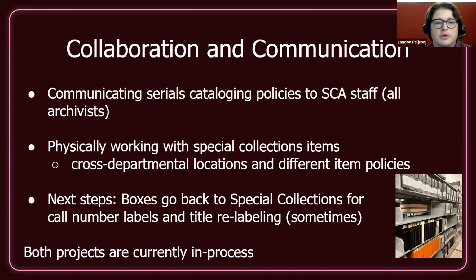So another aspect that requires collaboration is physically working with the special collections items. So our departments are located in different areas of the library, and special collections items have different policies regarding handling and security. So we have to take all of this into account, both when it comes to training and then when we're actually working with the items. We are also often working in their space, so communication is important to make sure that we're not impeding any of their daily activities. And at the end of all this work, the boxes go back to the special collection stacks where they get call number labels. And some boxes also get new box labels reflecting the correct titles and date ranges if needed.